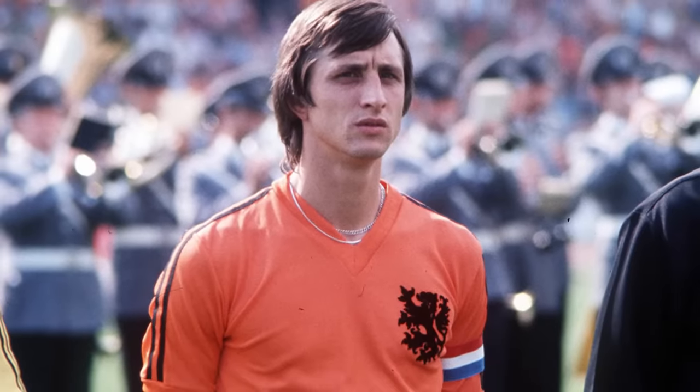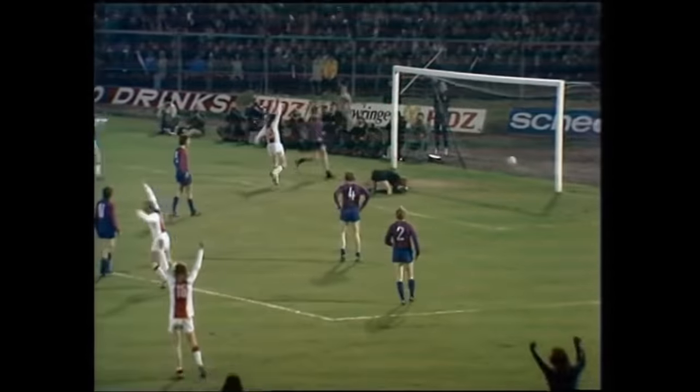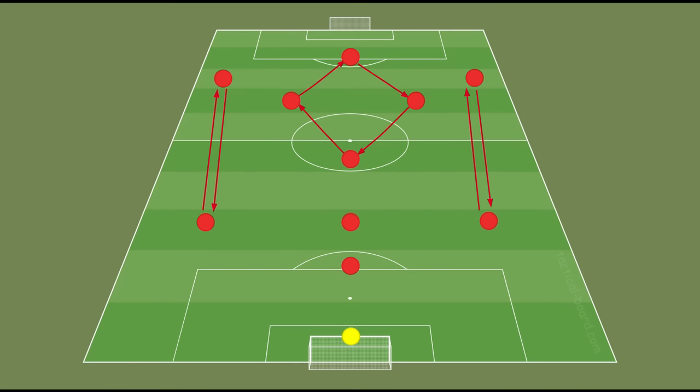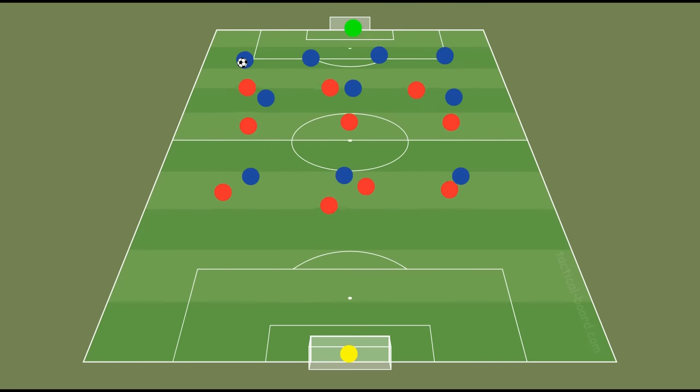Ajax manager Rinus Michels made history with one of the greatest teams of all time, with players like Johan Cruyff. The tactics that Ajax would use came to be known as total football. Any player could play any position and would rotate freely but structurally throughout the pitch. Defensively, the Ajax team would press high and close down the space as fast as possible, leaving little room for the opposing team to make any substantial plays.